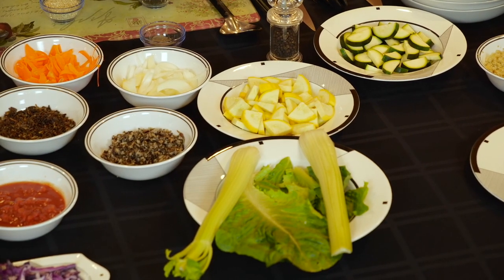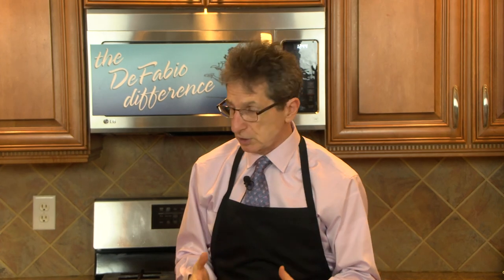What's Fabulous Feasts all about? It's about 5 to 7 servings of vegetables a day. It's about low glycemic foods like quinoa, like wild rice. And it's about maintaining a good protein level throughout the day when you eat. Protein size is about the serving size. Serving size is about the size of your fist. And that'll get you what you need to get through the day.